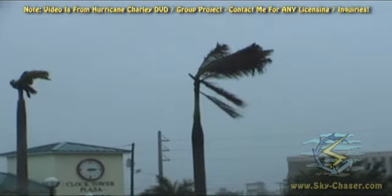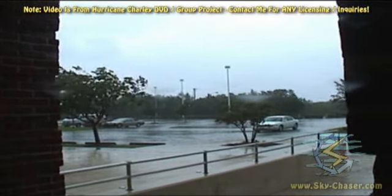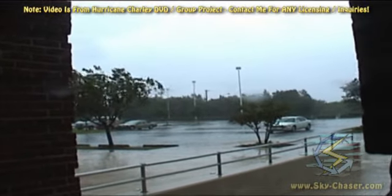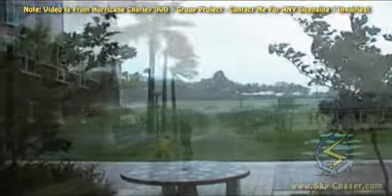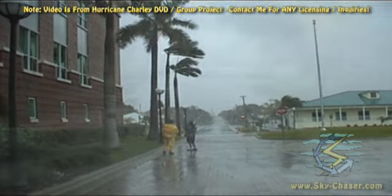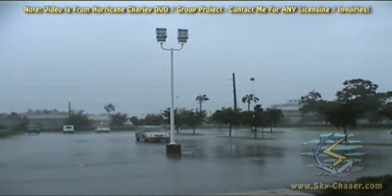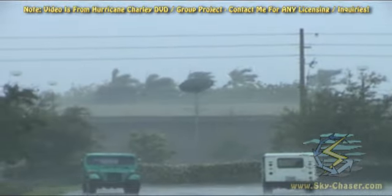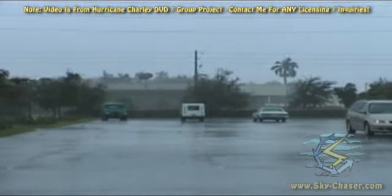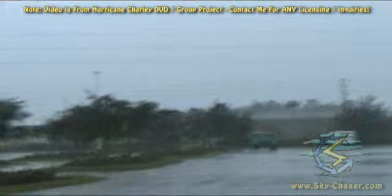Outer eye wall coming in. In the fringes of the outer eye wall. Storm's still a long ways away. It's 150? 150. So this is a super hurricane, 150. Not a Cat 5, but very close. Strong Category 4, 150 sustained.